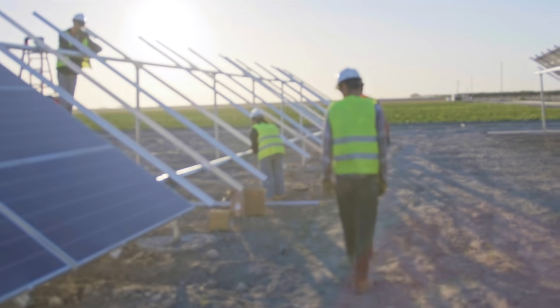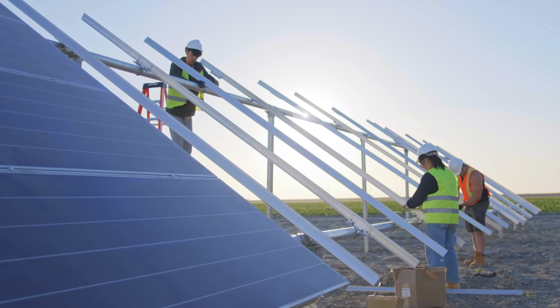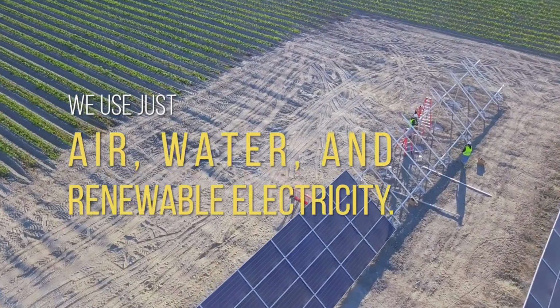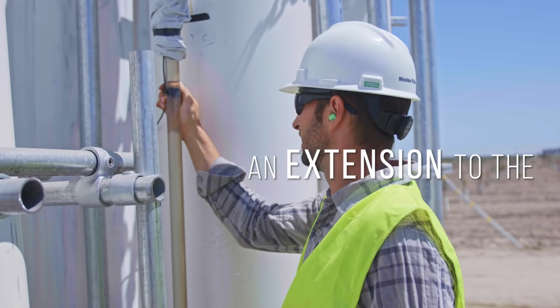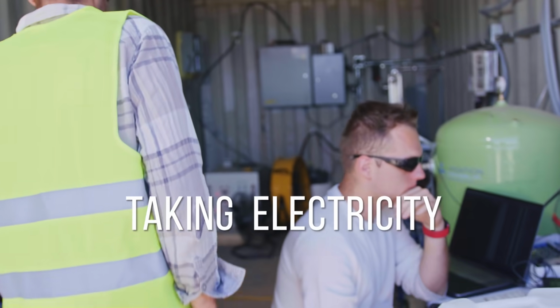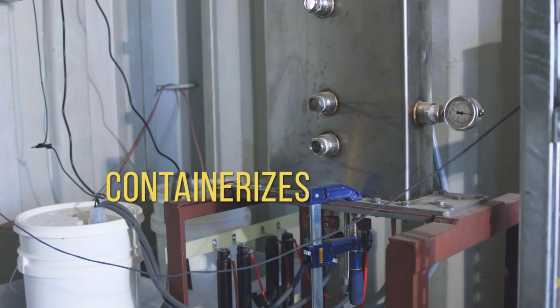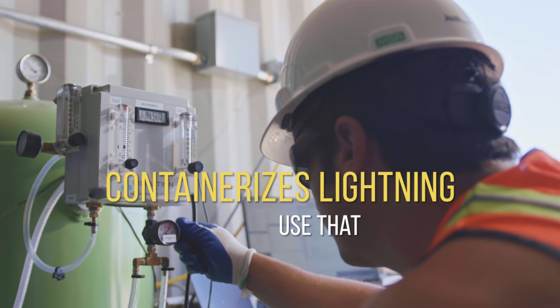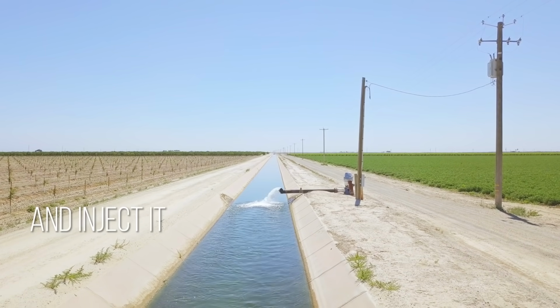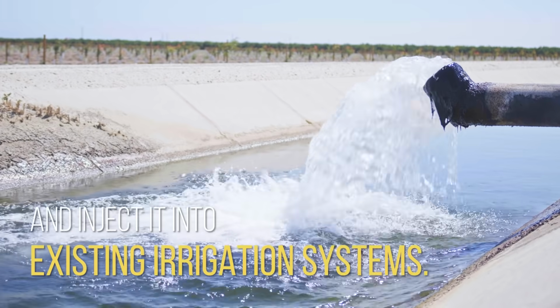Nitricity produces fertilizer fundamentally differently than has ever been done before. We use just air, water, and renewable electricity. We're installing an extension to an irrigation pump in a shipping container, and in that container it takes electricity from an adjacent solar array, containerizes lightning, and we use that to produce fixed nitrogen in solution with water, and then inject it into existing irrigation systems.